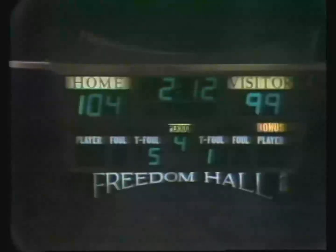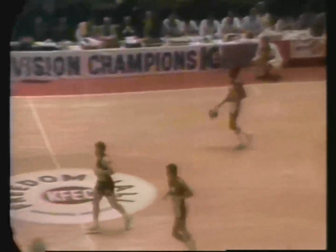Keller is in to give us some outside firepower. Billy Knight spins inside. Fake. Shoots. He got it again. Billy Knight has 36 points. And the clock is down to 2 minutes and 12 seconds to go. 104-99. And boy, that inbounds pass or lack thereof will loom big in the final seconds of this game.